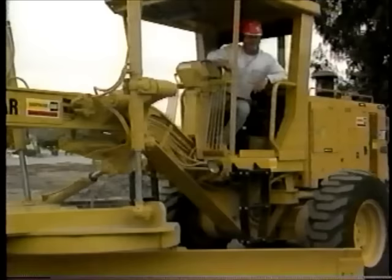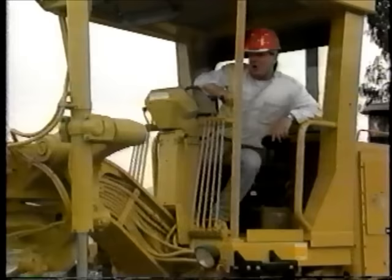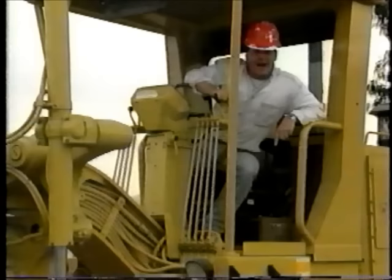Wow, now this is another totally awesome machine, and we're about to visit another totally awesome construction site. You know, before you can build one of those buildings, you gotta have a road to get to it. Now we're going to see how some of these machines are used in making roads and highways.